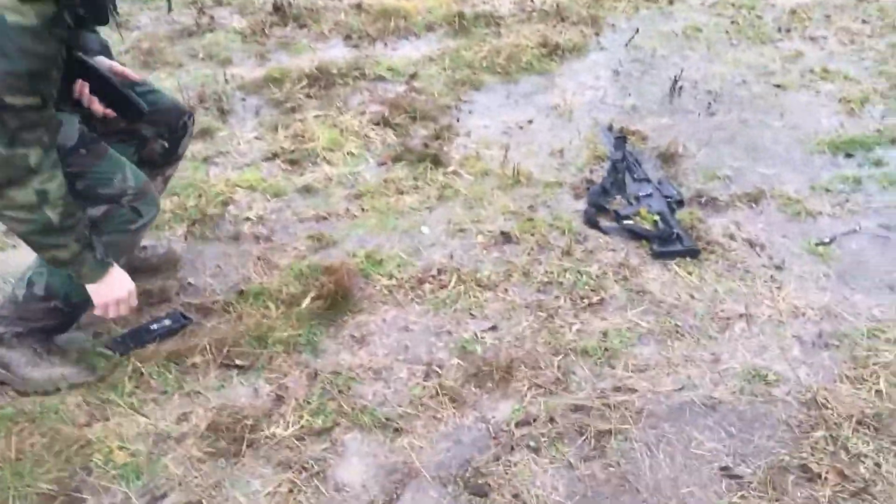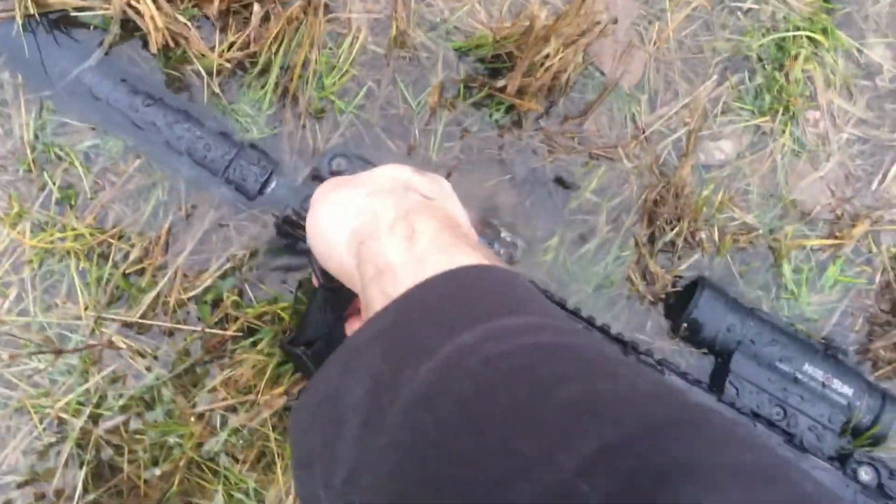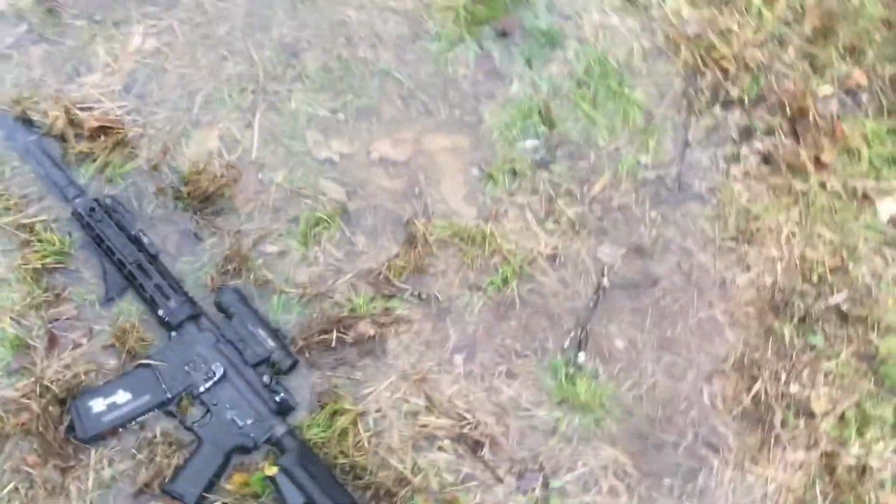Yeah, and it's like, okay, I've actually broken 2 Hollow Sun optics. One of them was when Hollow Sun first came out, but I just threw the rifle and it broke the mount. They sent me a new piece, I replaced it, it hasn't broken since, and I've still thrown it.